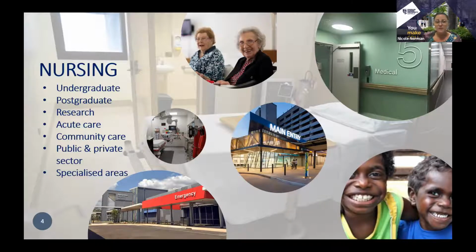And I've put some wonderful pictures up here. These are of around Darwin and Palmerston Regional Hospitals, which is outside of my campus, and some of our wonderful clients that you'll get to engage with during clinical placement here at CDU.